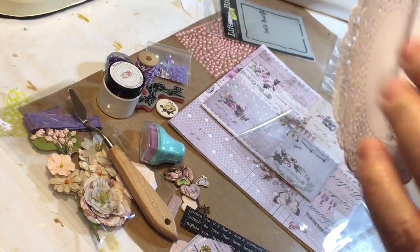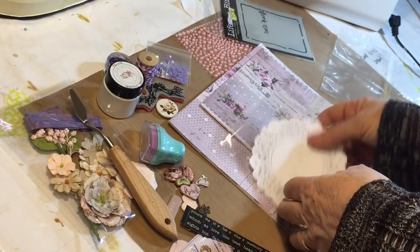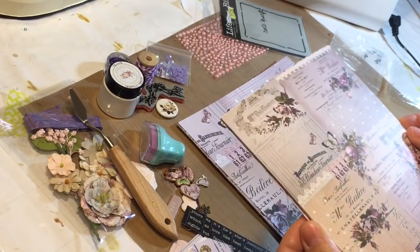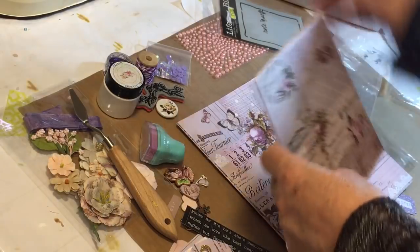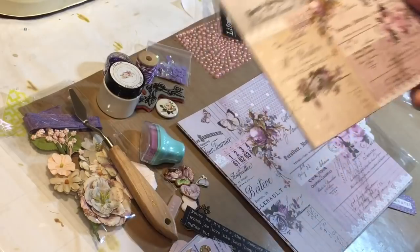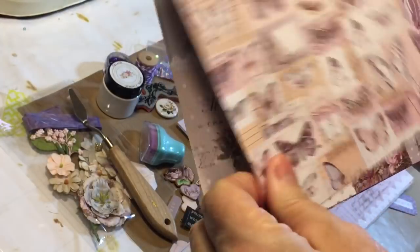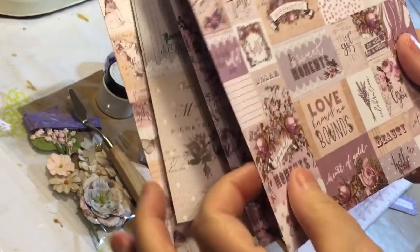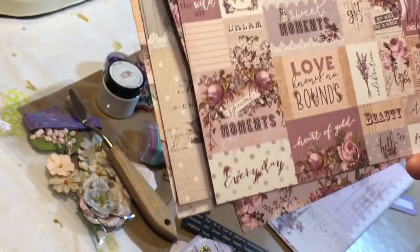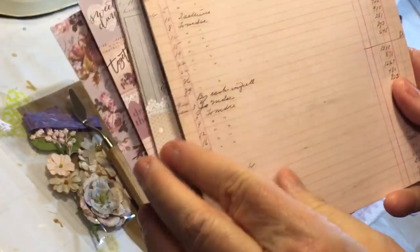And then some number of tiny doilies here. And then she's got papers in, I'm thinking this is 6 by 6, and is this one 8 by 8? Yeah. So these are the papers from the collection. I have the big ones, but now I have the little ones too. And you can see some of these on this paper were the journaling cards that she's pre-made for you. So that's really nice.